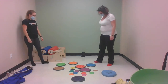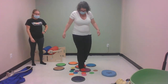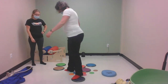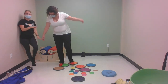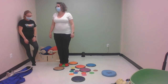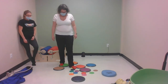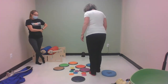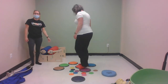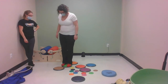All right, give these a go. These are called tactile discs. They send a lot of tactile input. It also activates your vestibular system because it's changing the planes. Some are higher, some are lower, so it's changing those grades. We have the big ones, and then we also have the little ones. We'll let kids explore sometimes and figure out which ones they like, because we have a lot of sensory receptors in our feet, so these can be really powerful for some of those tactile seeker kiddos.